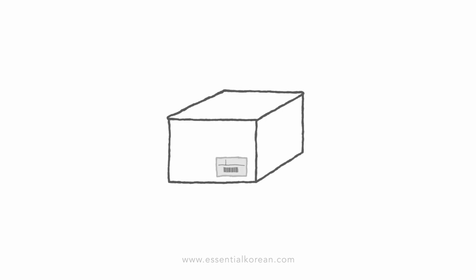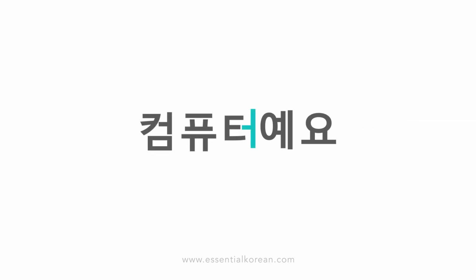What about if there's a computer in a box with nothing written on it and your Korean colleague asks what it is? If you know it's a computer, what do you say to him? Yes, again, add 에요 to computer and say 컴퓨터예요. Repeat after me to say it's a computer in Korean.